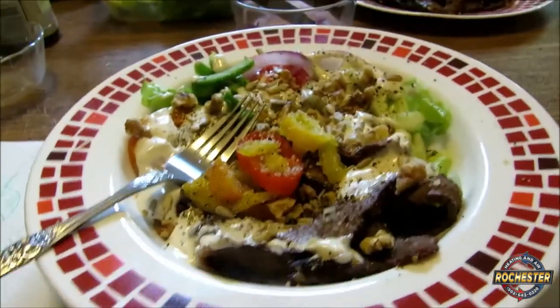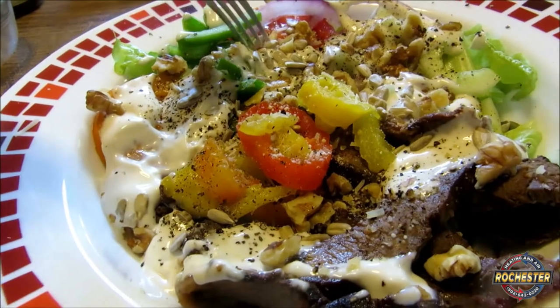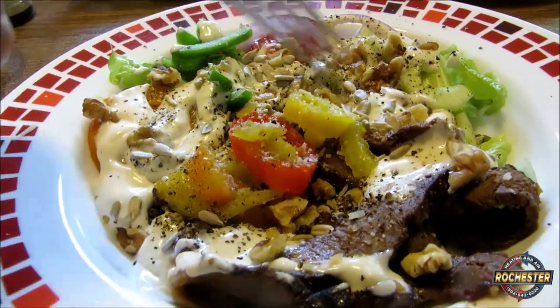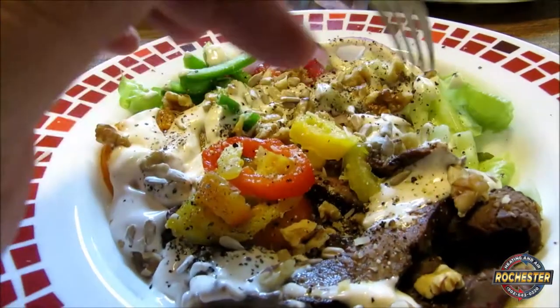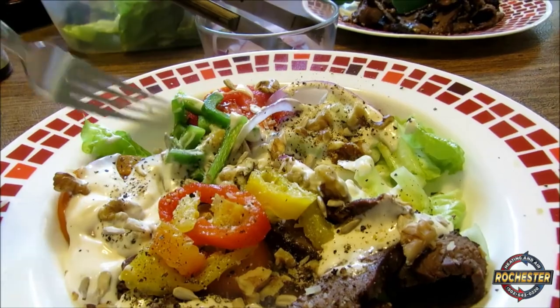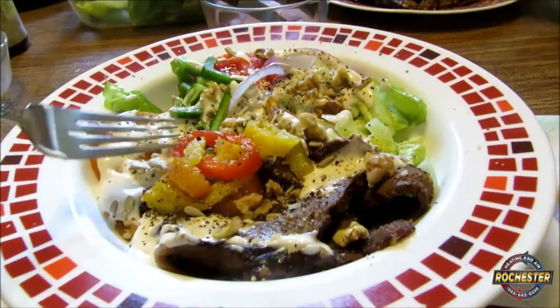All right, guys, check it out. Does that not look yummy or what? We got some walnuts, some sunflower seeds, some hot peppers, our steak, our lettuce, cucumbers, tomatoes, green bell peppers, the whole nine yards.